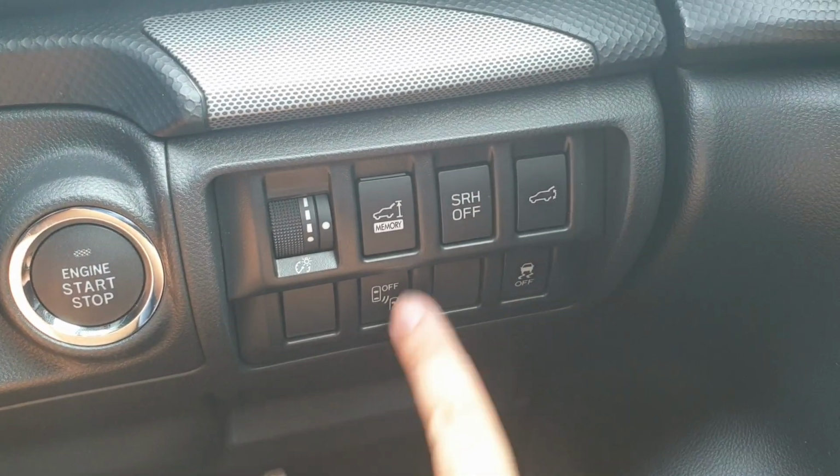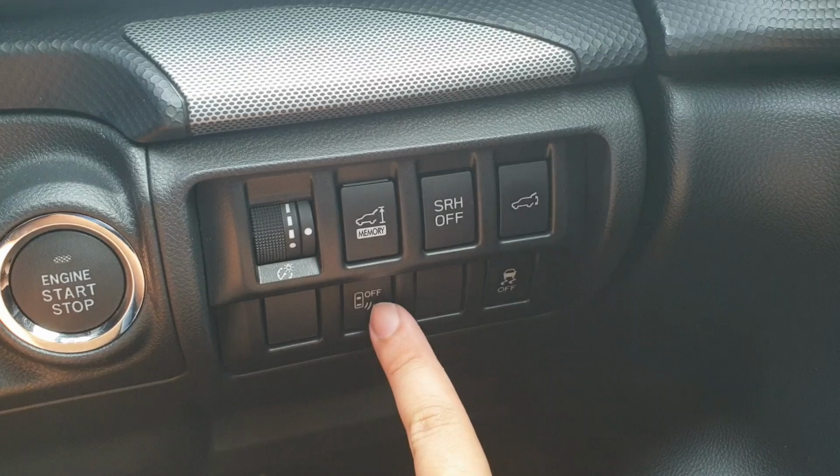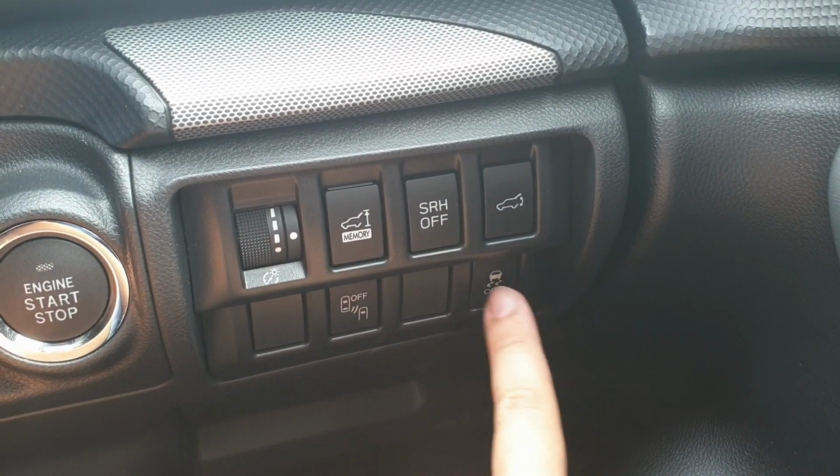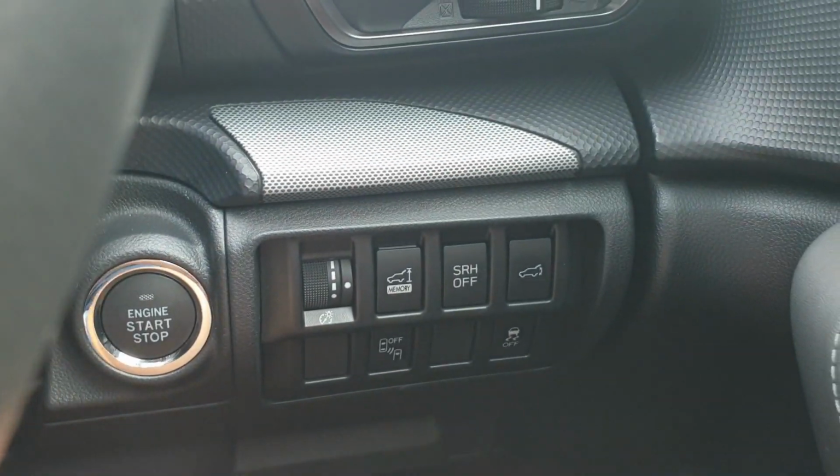Okay, here you can see the tailgate operation, SRH off. Not sure what that is. This is the blind spot warning. This is the traction control system. Okay, stability control system.